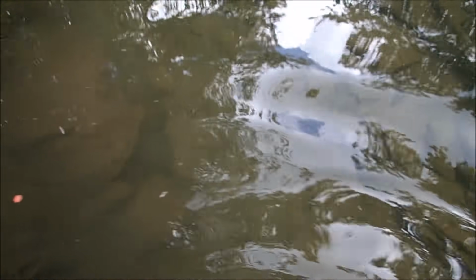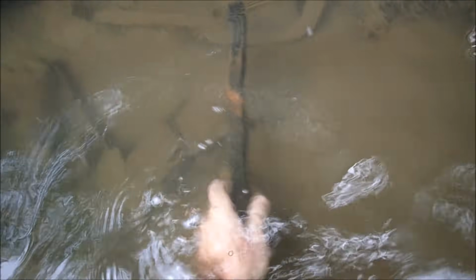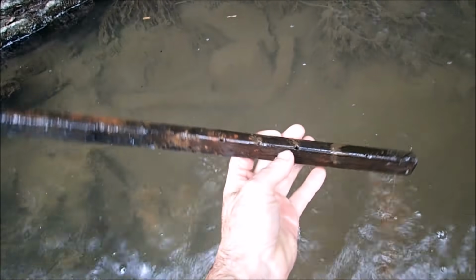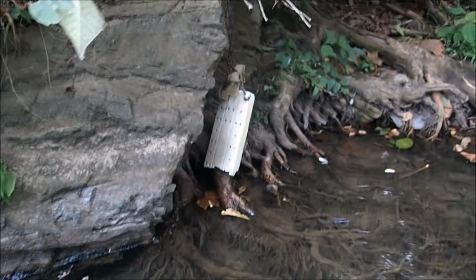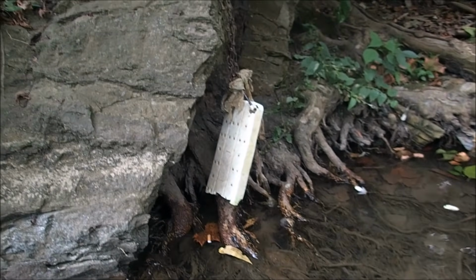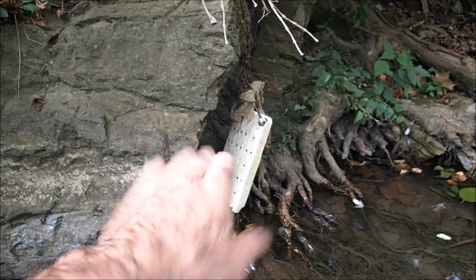Most of this is fairly modern. I dug this thing here. I don't know what it is. Still don't know what it is, but you see other things like this. There's tons of iron. There's junk. I don't know what that was supposed to be. It looks like an old swing to a swing set, maybe.